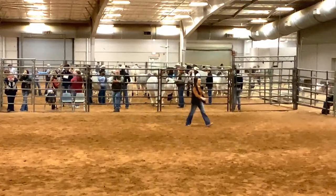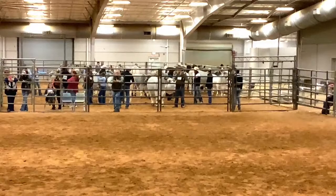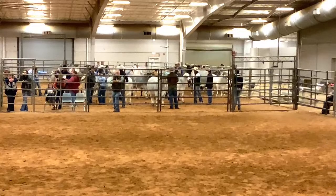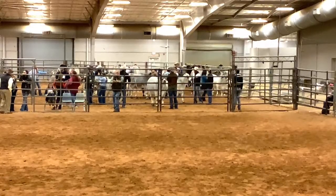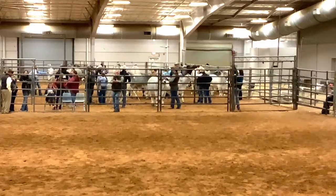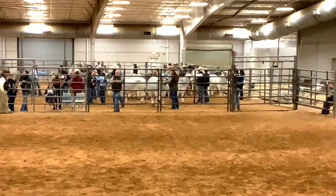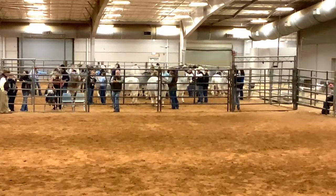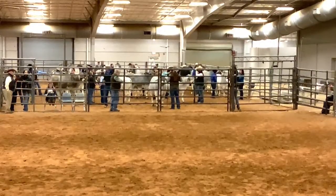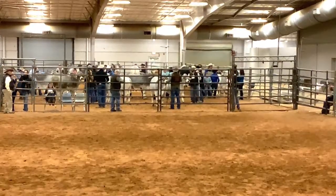We had a battery die, or I lost a camera. Results of class 32. First place goes to entry 543, Walter's Livestock. Second goes to entry 677, V8 Ranch. Third goes to 544, Walter's Livestock. Should we take another battery down there so we don't lose that one? That one has the big battery, though. That one lasts a lot longer.